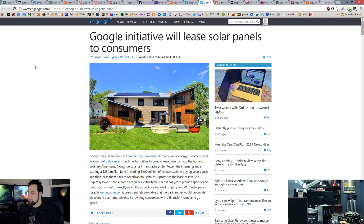They're going to allow people to rent solar panels or lease solar panels. So, I don't know, this is kind of cool. They just recently did another major investment in solar. And the idea here is that they just want to get it out there to everybody. I think a lot of Google's ideas seem to be getting things out there so that people talk about it and then just adopt it faster. It's better for everybody if we all have good renewable energy.